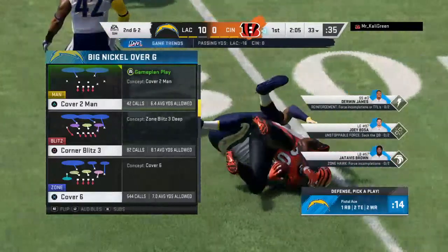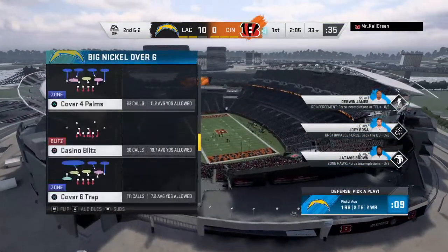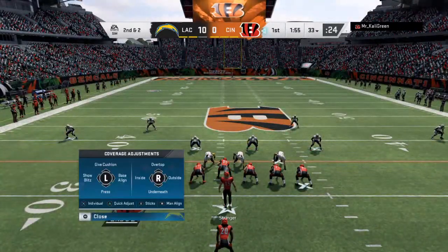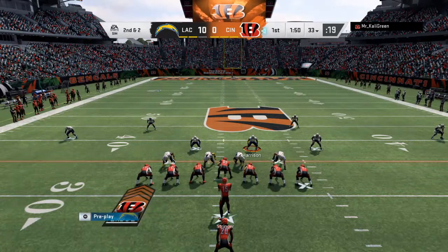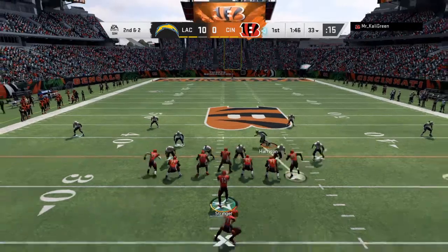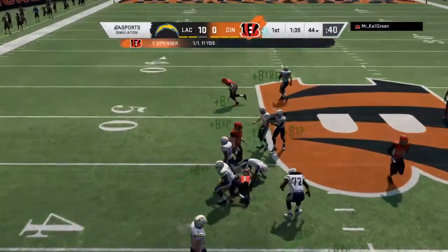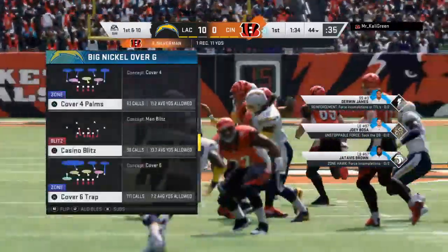A good run there on first down, and it'll leave them with a 2nd and 2. Here's a 2nd and 2 now from the 33. Quick hitter here, it's complete. And they'll get it up just short of the 45 at the 44. It's a Bengal first down, a pickup of 11.